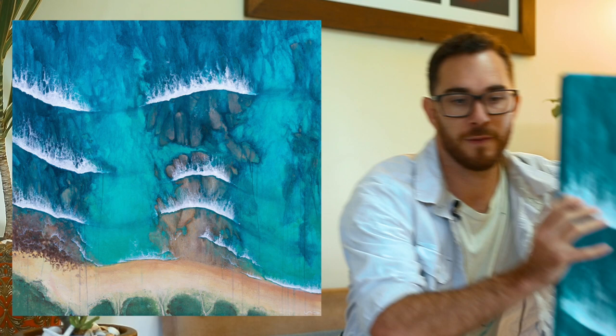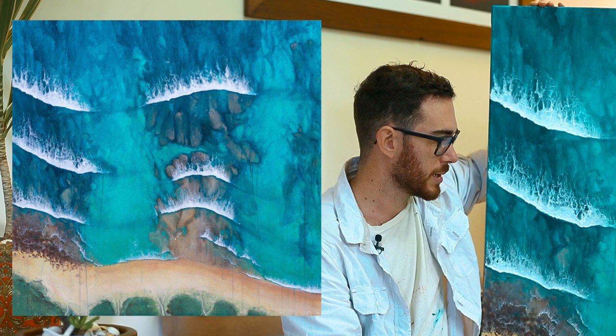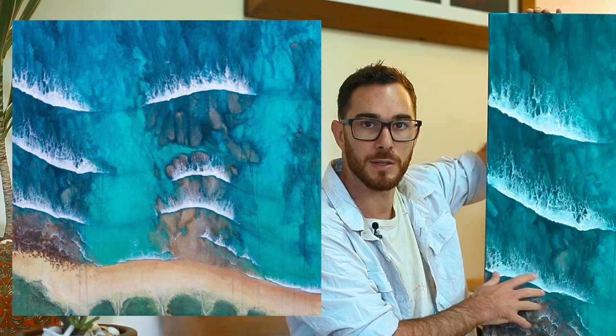So this painting here is part of my elevation series. This is the first one I've done on the Sunshine Coast, featuring the Sunshine Coast, and this is Shelley Beach here. So this is Shelley Reef, and this part here is the end of the southern side of Moffat Beach headland.